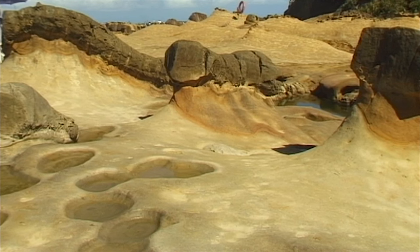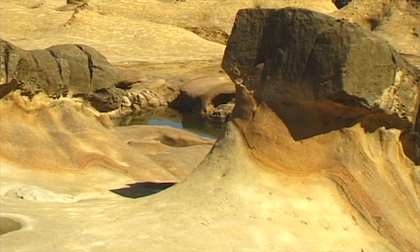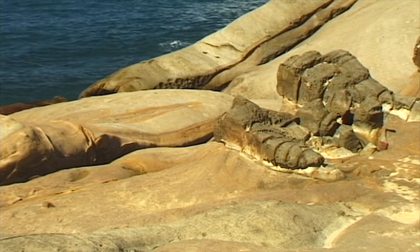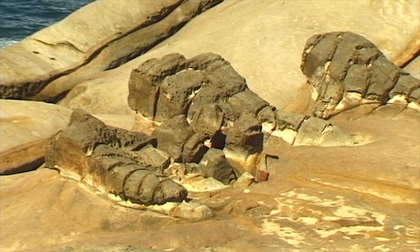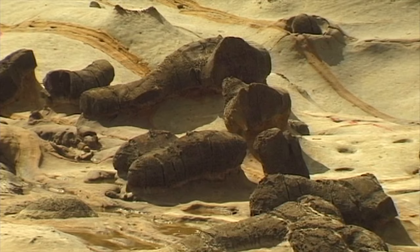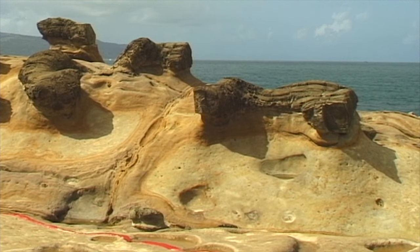In 1964, the Yehliu Peninsula was officially designated as a park. Since then, it has been one of Taiwan's most important and popular tourist attractions. The park consists of a total area of around 53 hectares of land and more than 400 hectares of coast. Its rocky terrain flanks the South China Sea.